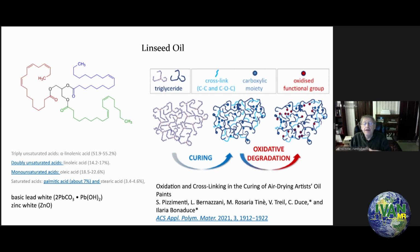In the course of a painting, you take the triglyceride and the pigment and you paint with it, and then the system is still tacky and wet. It has to cure. The curing consists in an oxidative cleavage and cross-linking of the double bonds, which leads to a cross-linked network of the linseed oil with some side chains with unreacted double bonds.